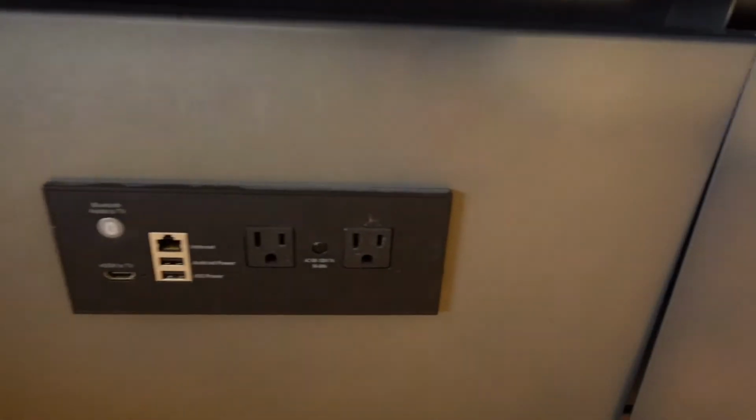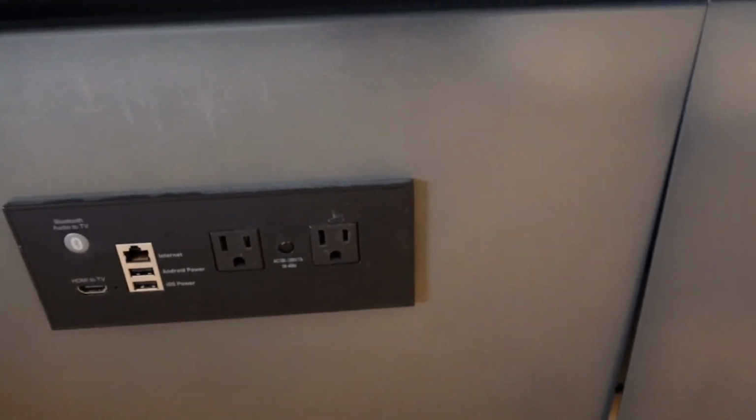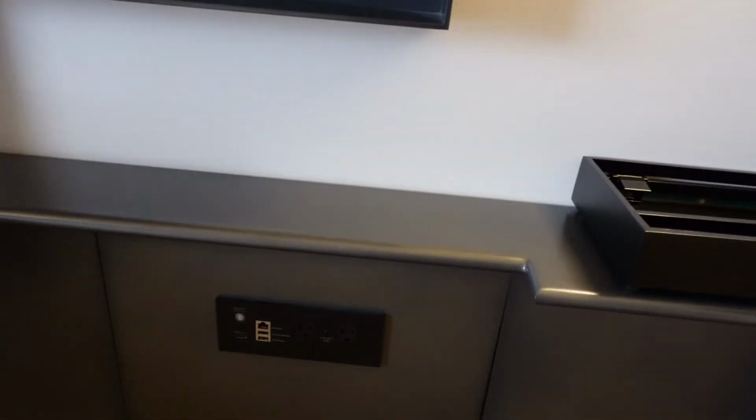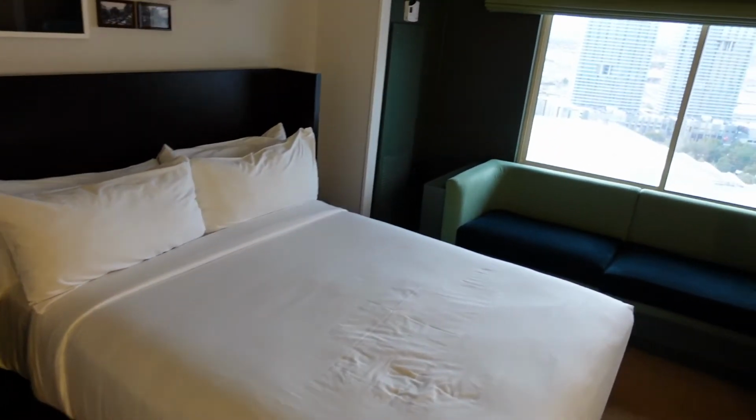Right under the television, you also have USB ports, HDMI, Bluetooth audio, regular outlets, so plenty of places to hook up your electronics. This is the 2 queen bedroom at Park MGM.